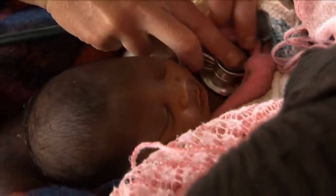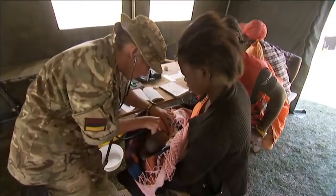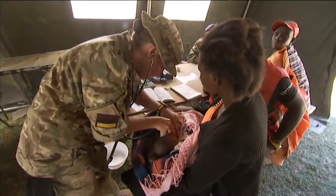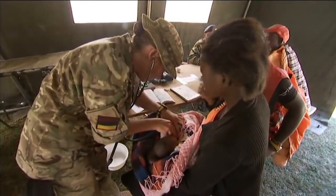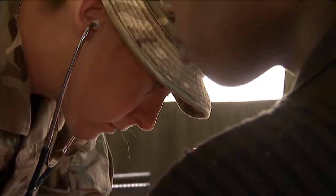Can somebody get the senior doctor for me, please? A few moments ago, a young mother came into the facility with a 2-day-old baby that was also very unwell. She presented to one of the combat medical technicians here, who called me over and asked for my opinion about the child. When I first saw the baby, I could see that, clinically speaking, she wasn't doing very well.